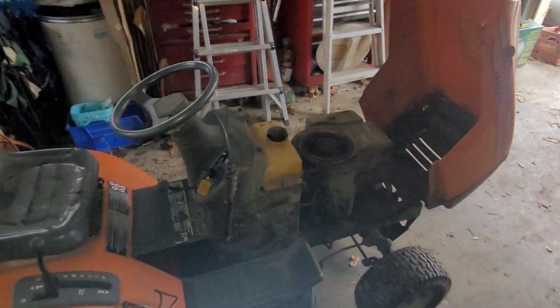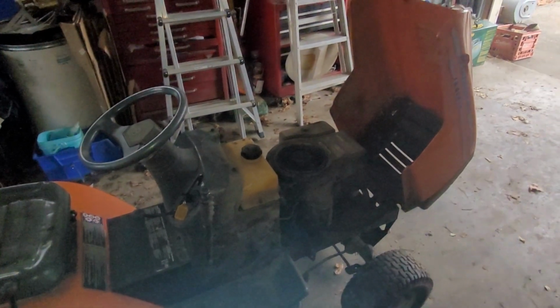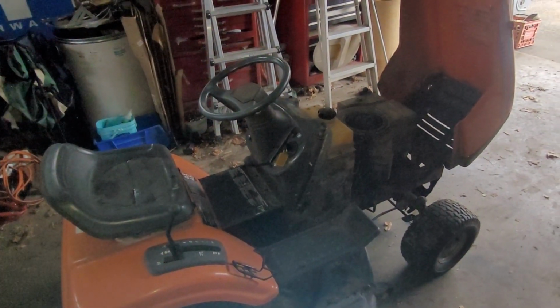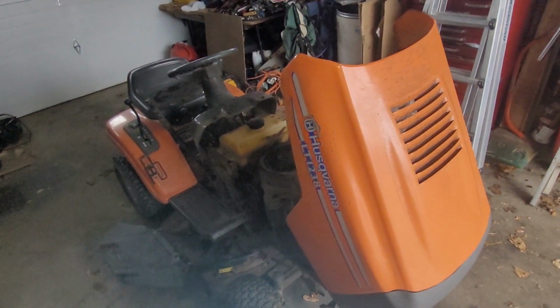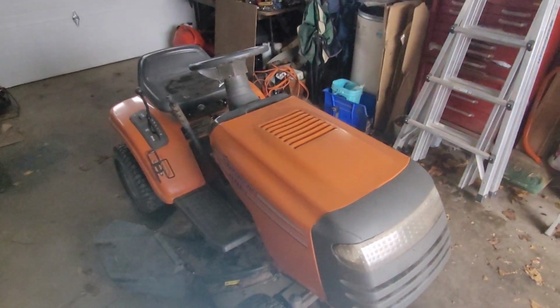So it will be sitting around for a little bit until I do finalize an engine for it. I messaged some people just earlier about finding an engine for it. I know of one about 40 minutes away from here. This was only 20 minutes away from here. So there we go. Little Husqvarna LT-12 38 will be put back together eventually, and we'll be going back up for sale by next year.